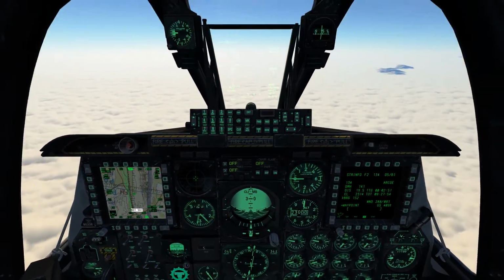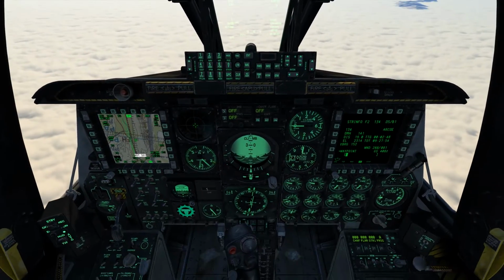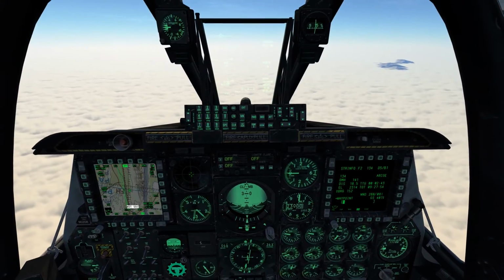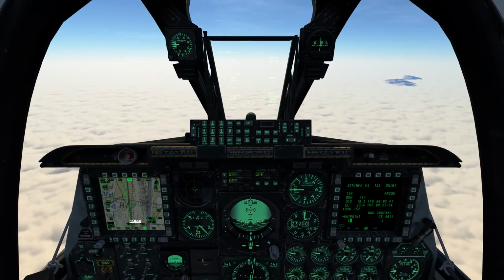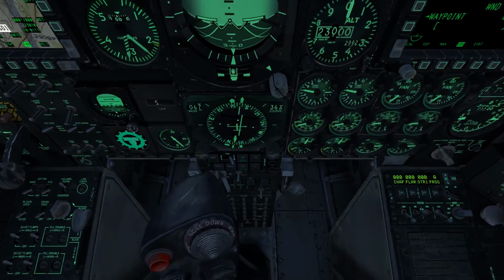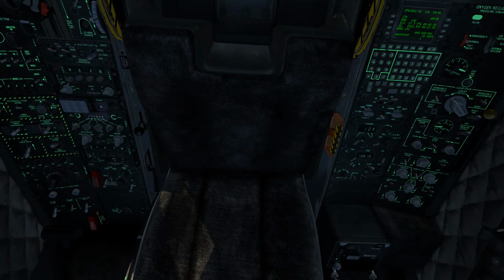Okay, so here we are over the Sally corridor, flight level 230 at 250 knots, heading south in our A10. We're going to be recovering into Nellis, and given the weather, it'll be an ILS recovery into runway 2 left. So, first thing to do, we'll get our jet set up, make sure everything is configured for the approach.